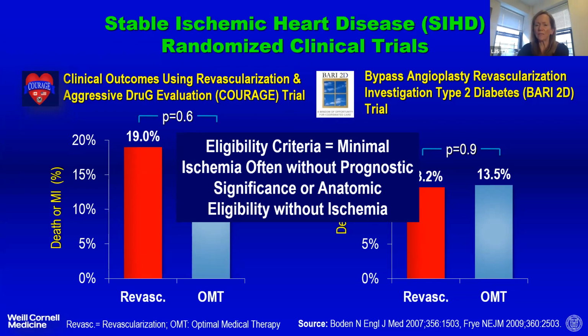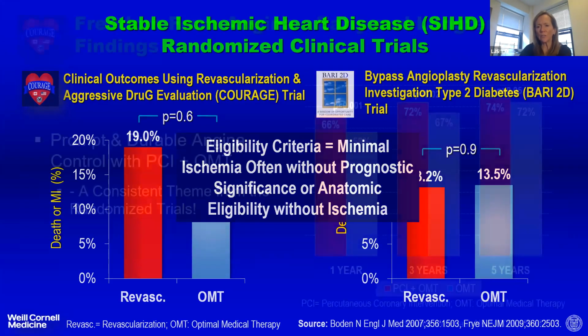So at that point, in 2009, there's concern about whether we had enrolled too low-risk a population to demonstrate a benefit. And as all of you know, prompt revascularization is the standard for more acute evaluations of patients, more ACS evaluations. So, is it that we needed to get higher-risk ischemia in order to elevate that risk to be closer to that of an ACS population? Would we then demonstrate a benefit? So those discussions went on for a while after both COURAGE and BARI 2D were published.